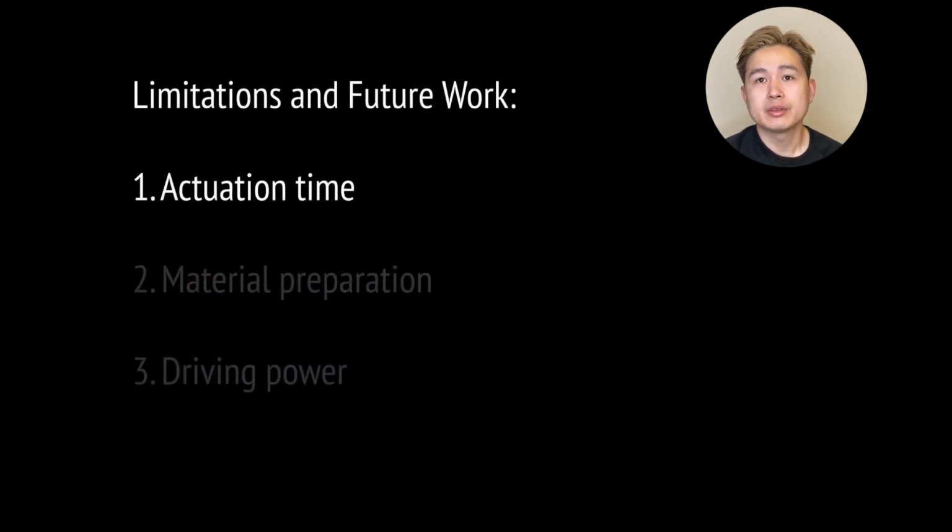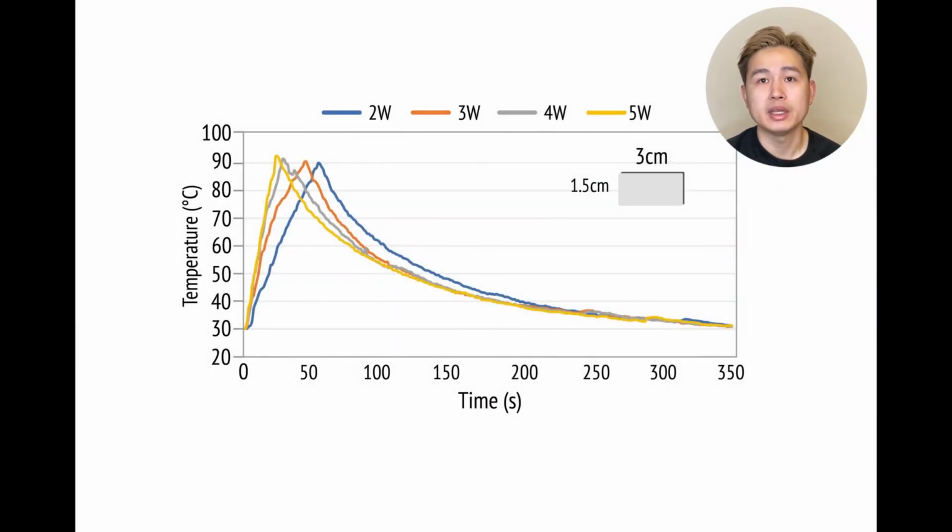With these findings from PITAS, we have also observed several limitations. The first one is the actuation time. The current actuation time for a 3 cm by 1.5 cm sample can be from 20 seconds to 50 seconds, which is long. We imagine increasing the thermal conductivity of PITAS will be an immediate next step.